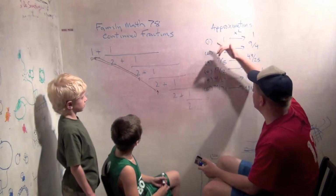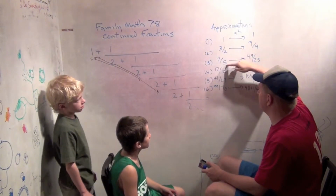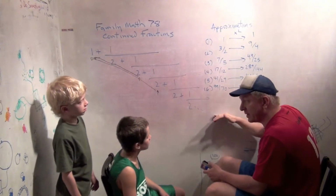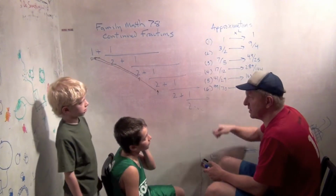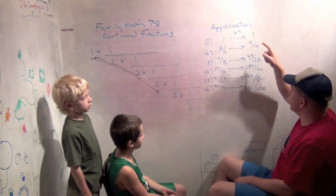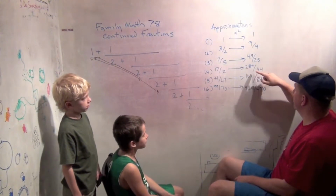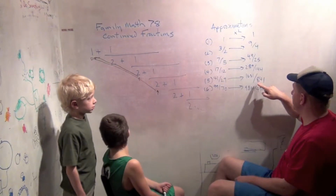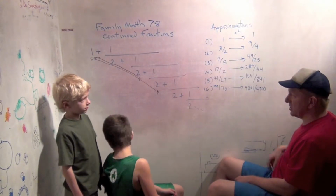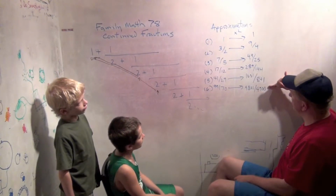Okay. So as I go down this continued fraction, I get these fractions: 1, 3/2, 7/5, 17/12, 41/29, 99/70, and I keep going down forever. And these are interesting numbers, but it's hard to see what they mean. But what if I square them? 1, 9/4, 49/25, 289/144, 1681/841, 9801/4900. Now these numbers have some interesting relationships. Do you see anything that's related with these numbers? It's a little tricky to see, but you might be able to see it.